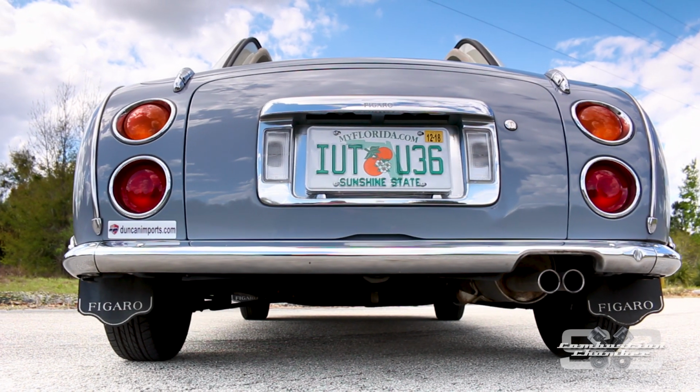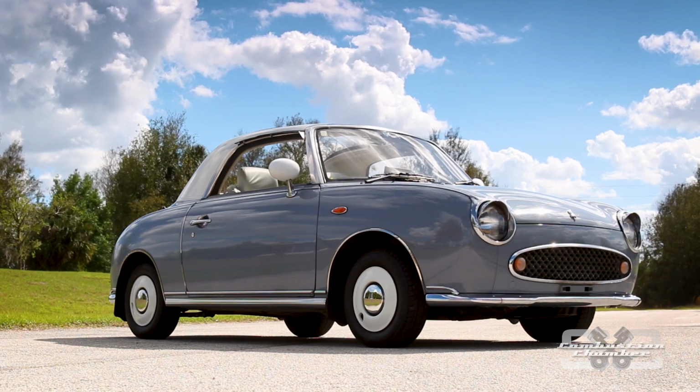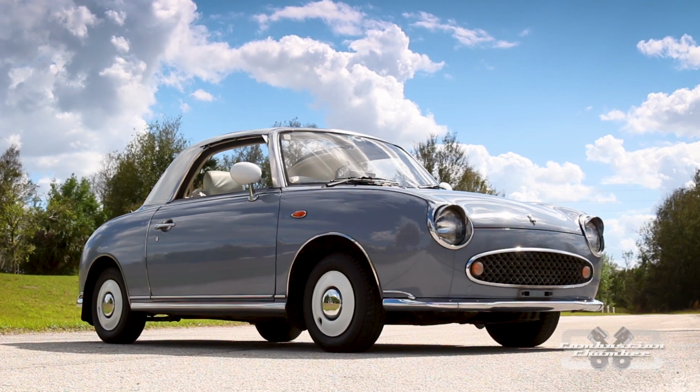For people that don't know, when they're seeing this car for the first time, they're going to think it's a much older car than it is. What year is this car? This is a 1991 Nissan Figaro. And it's funny, as I have conversations with folks, the typical response is, well, I thought for sure that was an Austin Healey, or, well, that really looked like a Fiat 500. And they're just stunned when they hear first that it's 1991, and then secondly that it's Nissan.